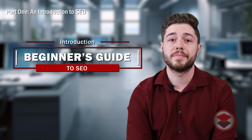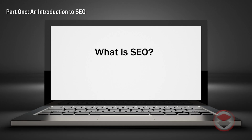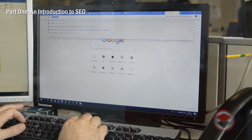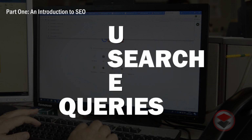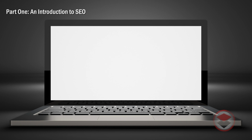start ranking on Google. In Section 1, we will go over the basics of SEO, including what it is and why it's important. SEO is the process of optimizing your website to increase its visibility and traffic through organic search results. It involves various techniques and strategies that help search engines understand your website's content and relevance to user search queries.